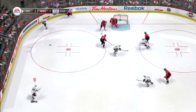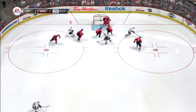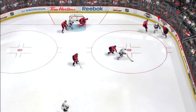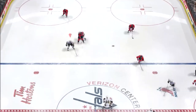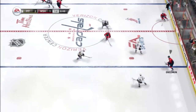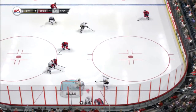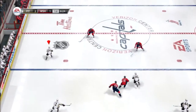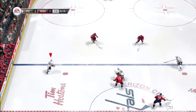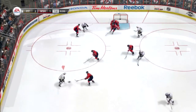Watch out here. To Orpik. That shot comes in close. Able to pick that puck up and able to control it. To Green. He gets that one up the wing. Big time collision right there along the boards. To Cook. Loose puck and he gains control of it.